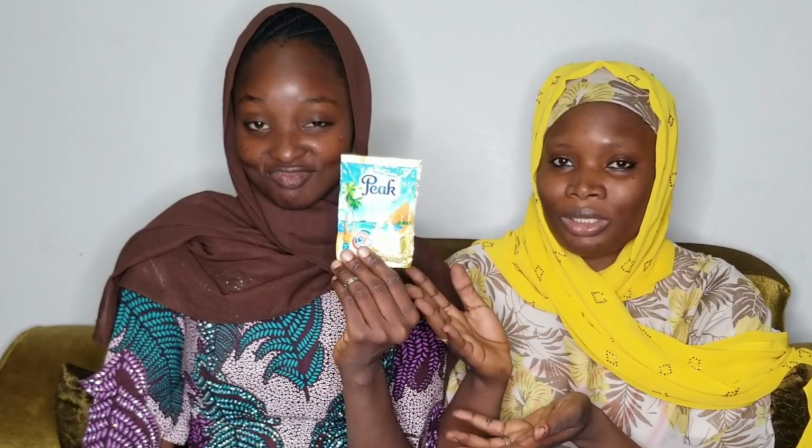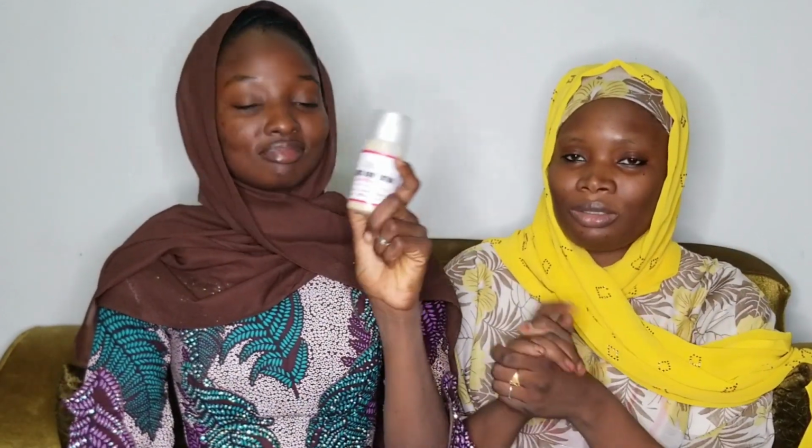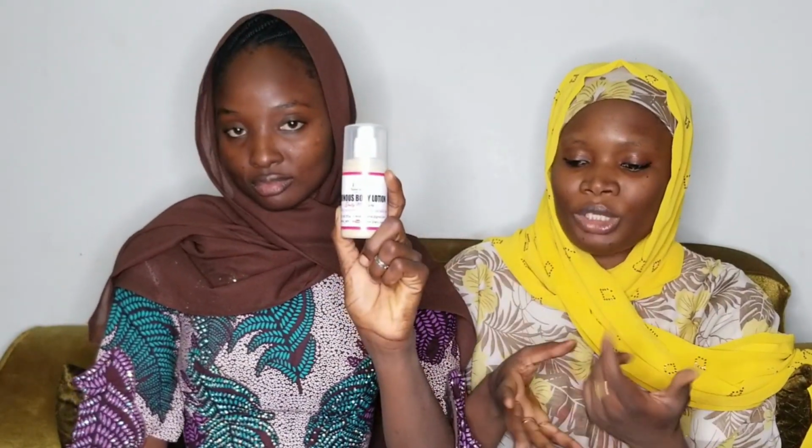We also need milk powder, but it's optional, and by the way, if you can find the pink milk, that's great. This is a moisturizing luminous body cream. You can use it to moisturize. Moisturizing is very, very important. You can use it on the face, and you can use it on the body.